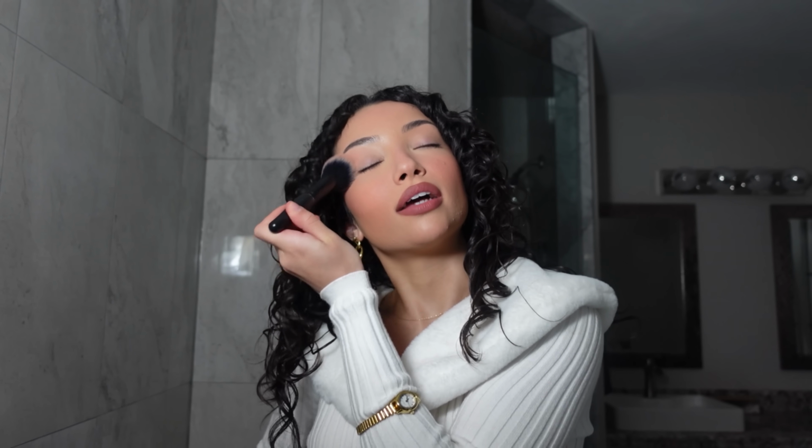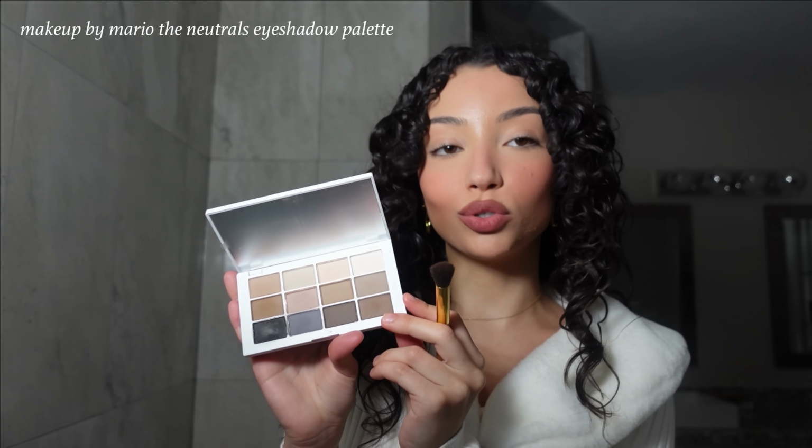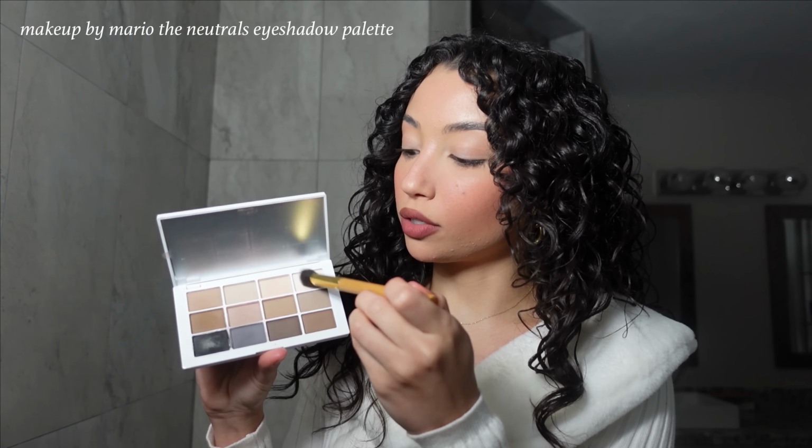I forgot to put blush on my eyes, so I'm just gonna hope there's excess product on this and hope it looks good. I'm gonna do a quick and easy frosted eye look. I don't really do eye looks often, so I don't know how this is gonna go. Obviously the cool tone palette. I'm gonna go in with the cream color.